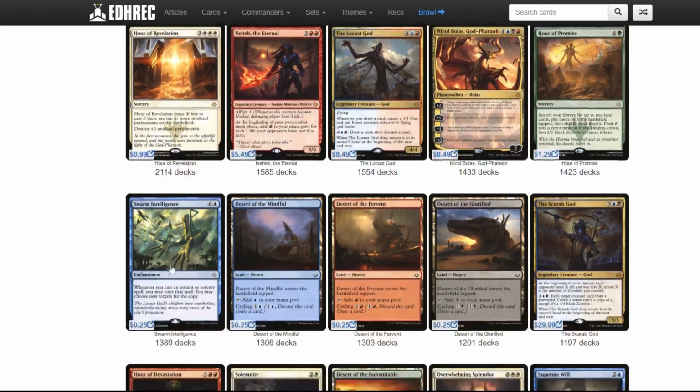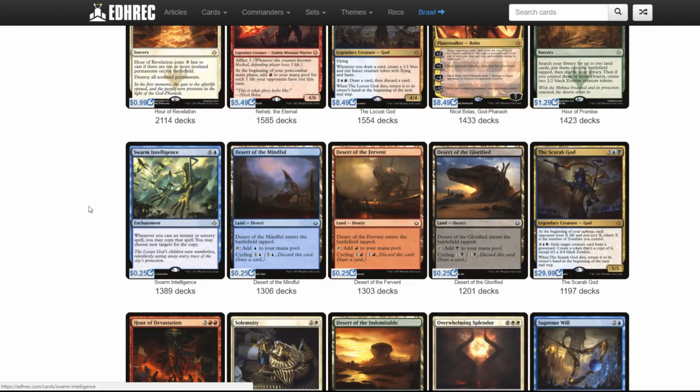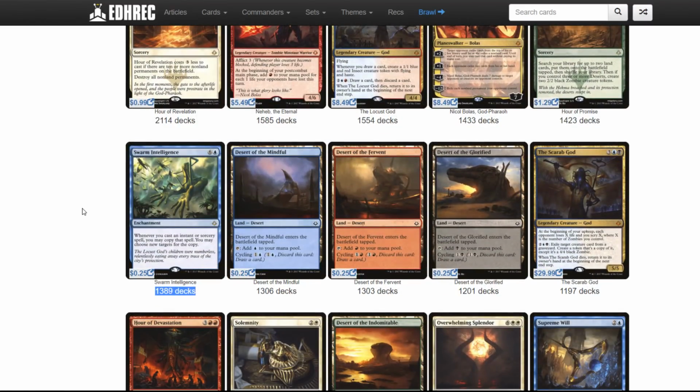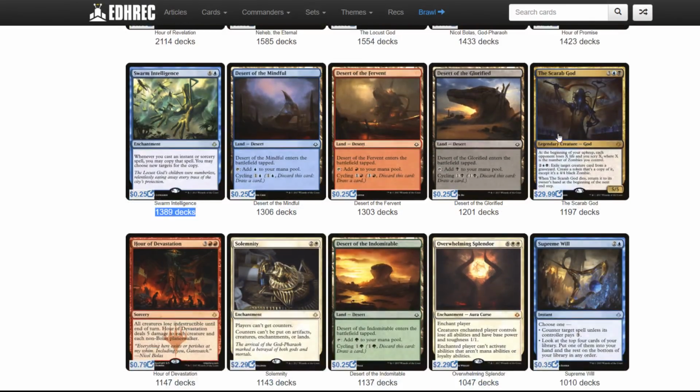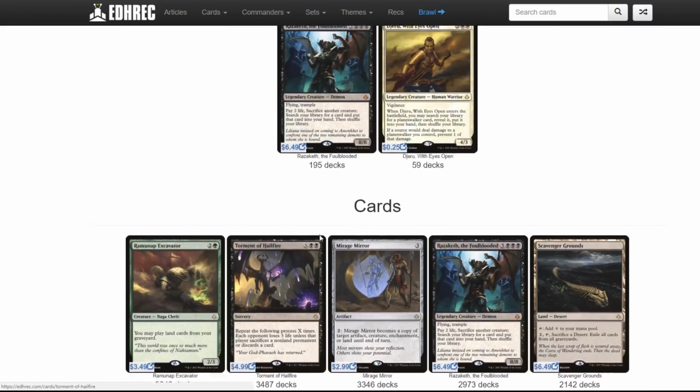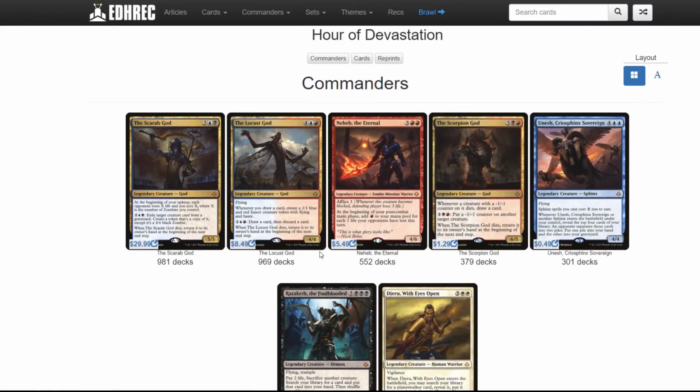There's also Swarm Intelligence that I think is a really, really good pickup right now at bulk rare price, because you can see that it sees a lot of play in blue decks, and I think it's a really powerful card. Whenever you cast an instant or sorcery spell, you copy it, and then you can even go down to cards like Selvala, Hour of Devastation, the Scarab God. So I'm not going to get into too much of Ixalan and Rivals of Ixalan at the moment.